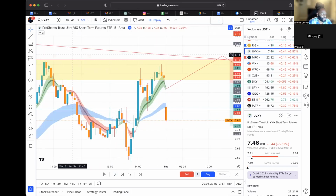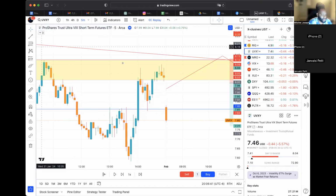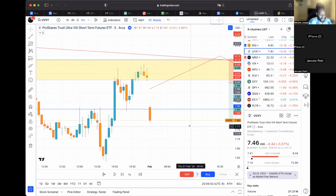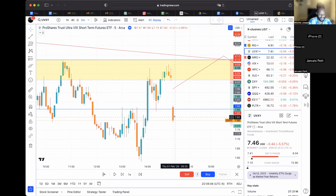Just to make it even clearer, I'll take away the clouds. That's the first candle on Thursday. The orange one is the first candle? Yep. Orange is red and blue is green. I pick these colors because they're dull. It makes me not emotional. I see red a lot, so it just keeps me calm and relaxed, and that's how you want to stay.